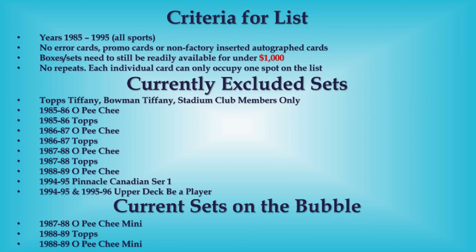Criteria for the list is up on the screen. Haven't made any changes, so we'll get right into the good stuff.